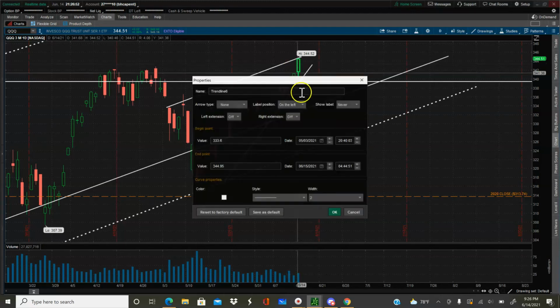So make this a different color. What color can this be? We'll just do a purple.